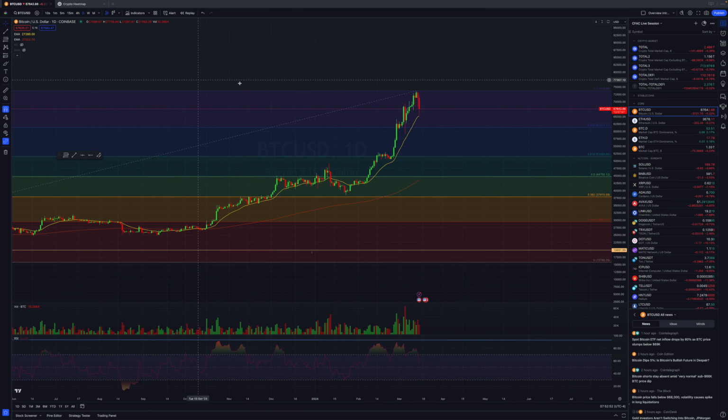But this Friday sell-off is more about liquidations, not about fear and, oh my gosh, the sky is burning. So this could be an opportunity for you to get a position and wait. You definitely want to buy on pullbacks. You don't want to buy when it's up here, when it's overextended.